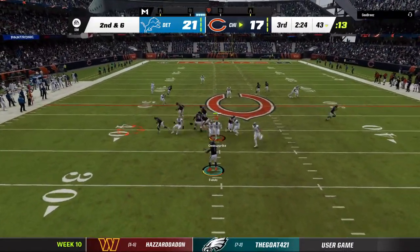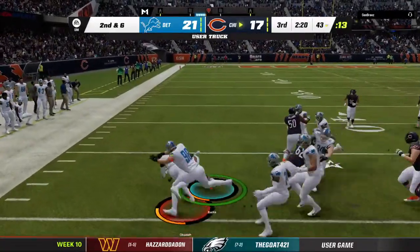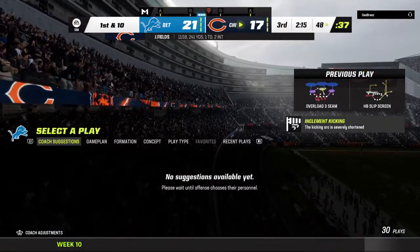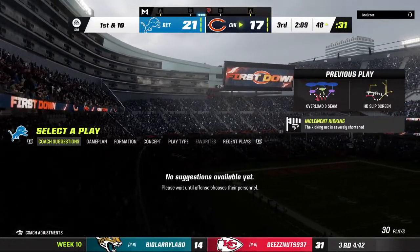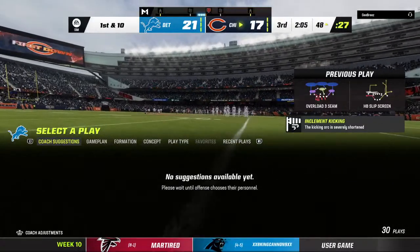To throw on 2nd and 6. Fields. Now they go screen. It's complete. And they're able to work this across midfield to the 48. For a second there, I thought that might break big. Screen pass. Looked like it was coming together. Looked like there was an opening. Still, ended up with a solid game.